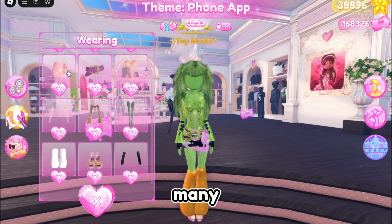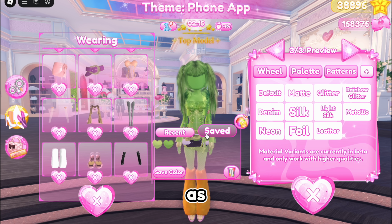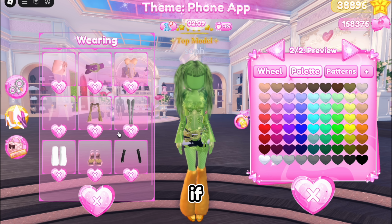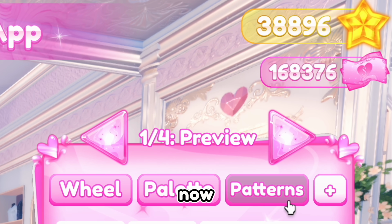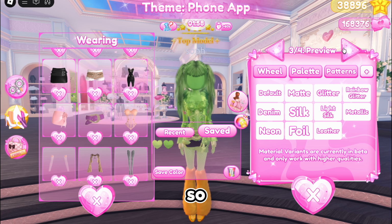And I've seen so many people on Twitter recently talk about how they want more expensive items as well. So who knows, maybe we'll get some of that too, because I don't know if you can see how much money I have in the game right now, but I have so much and nothing to spend it on, so that would be so cool.